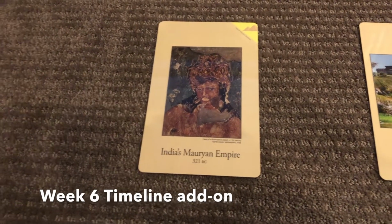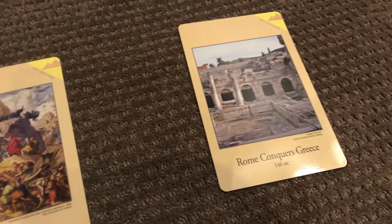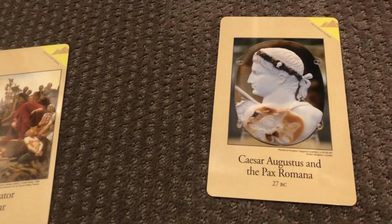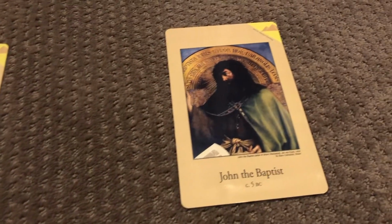India's Mauryan Empire, Mayans of Mesoamerica, Punic Wars, Rome conquers Greece. Roman dictator Julius Caesar, Caesar Augustus and the Pax Romana, John the Baptist.